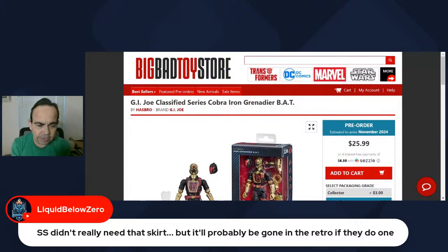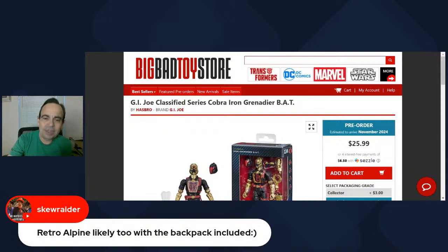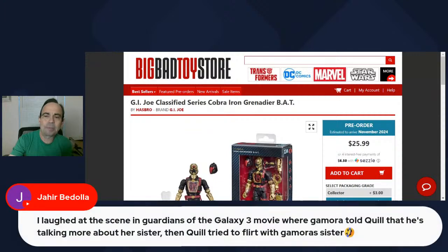SS didn't really need that skirt, but it'll probably be gone in the retro if they do one. Yeah, I didn't think I'd like a slightly more updated look, but I don't know, I'll have to look again. Retro Alpine likely too, with a backpack included. Ooh, I didn't think of that. I was going to say, well, what about Stalker? But I don't think he came with a backpack.